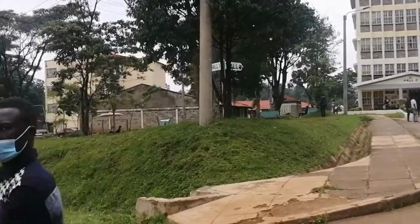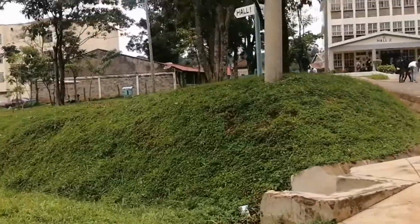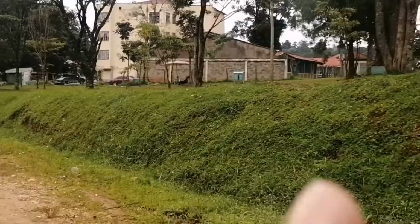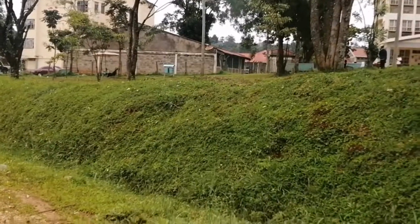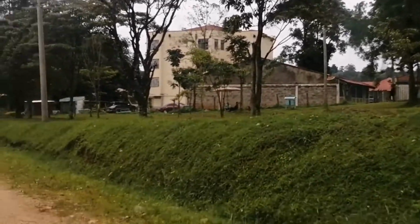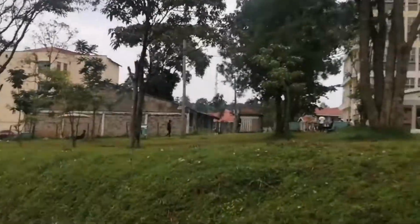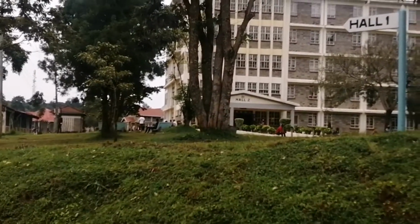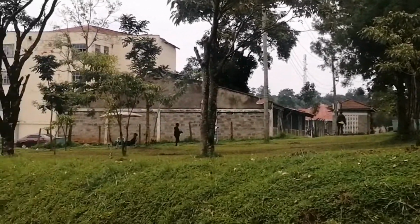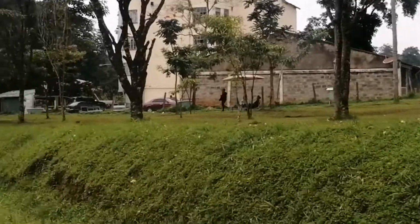And then coming towards the down part, we have... How do we call this place? Mashabiki. Yeah, so this is the mashabiki. And then next to mashabiki, you can see something like a storey building. So that is hall 1. Yeah, so that was hall 2, as you can see. Hall 2. And then that is mashabiki. And then we have hall 1. Right? All right. You guys can see.